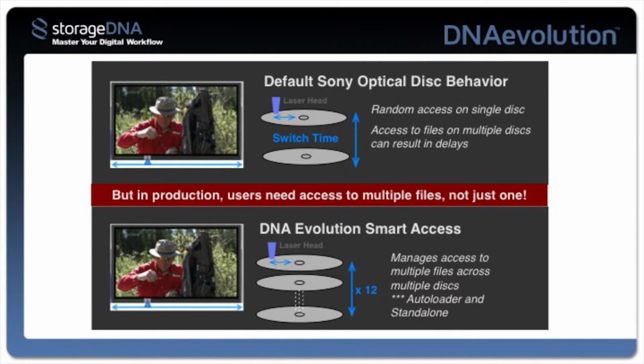A lot of this will become clear when I actually give you guys the demo. And that's really what Smart Access does. Smart Access makes it possible to use ODA as a random access medium in post-production and production workflows. This is a quick example to show you that on the default Sony Optical disk behavior, we get random access to one disk at a time. But the issue is switch times between disks, whereas StorageDNA can handle all 12 disks in an experience that is, as I said, palatable across multiple disks.